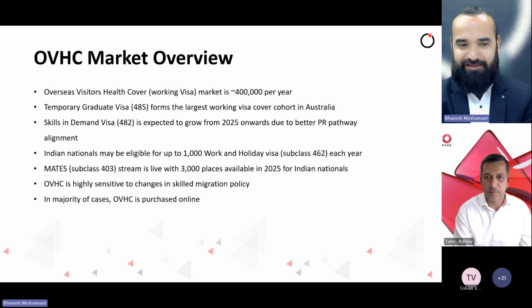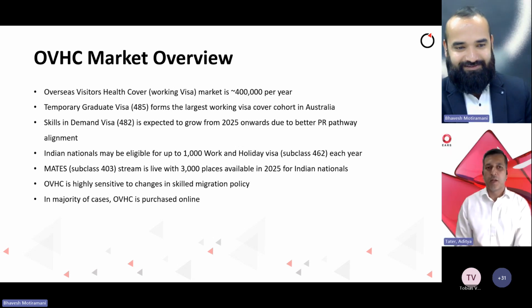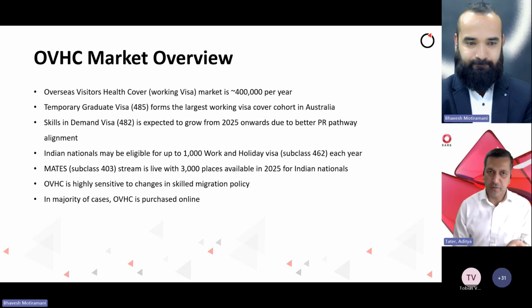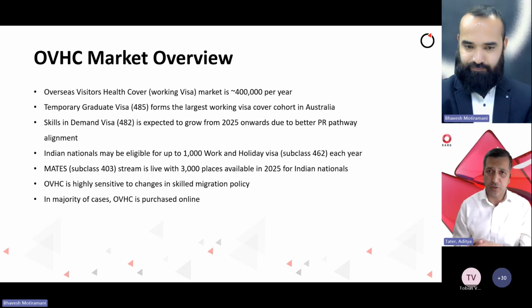So, if you can just throw some light and give some hints or tips to our agents on how they can monetize these opportunities, the market share while sitting offshore as well as onshore. So for the overseas visitors cover, I'm actually only talking about the working visas here, not about the tourist visas at all. So the market overview is based on the working visas alone.